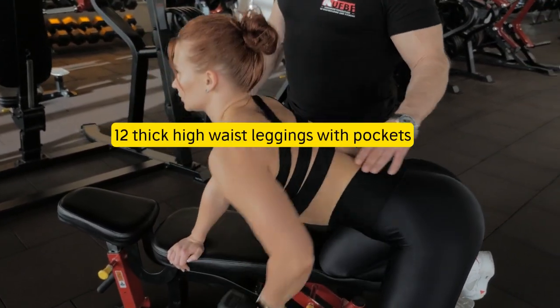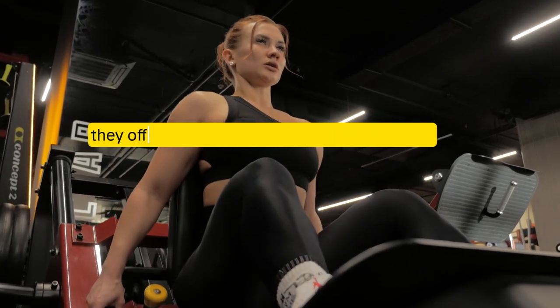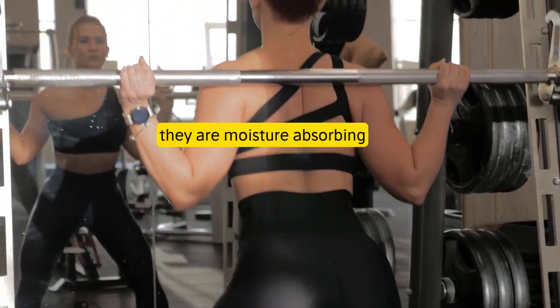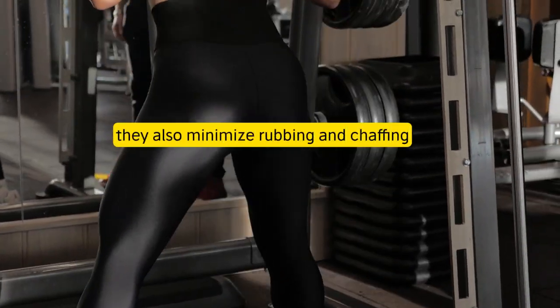12. Thick high-waist leggings with pockets you can wear pretty much during all types of exercise. They offer tummy control and won't slide down. They are moisture-absorbing and offer both compression and support. They also minimize rubbing and chafing.